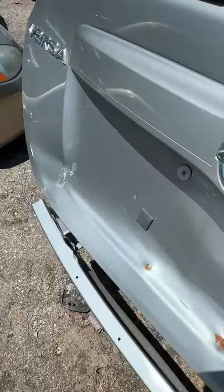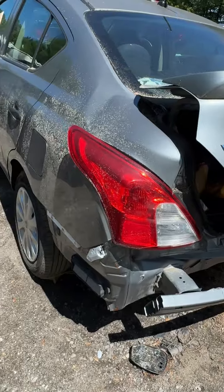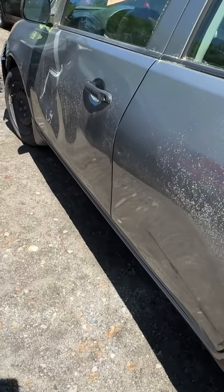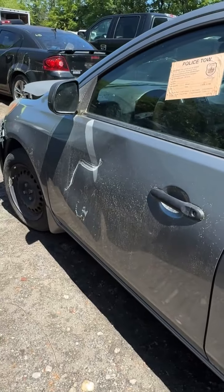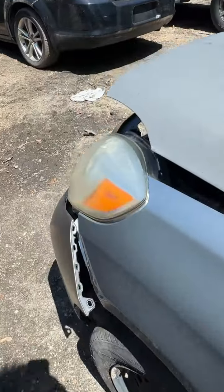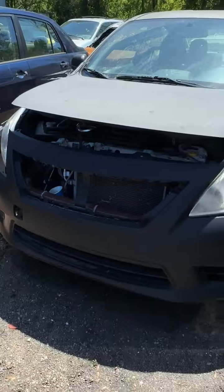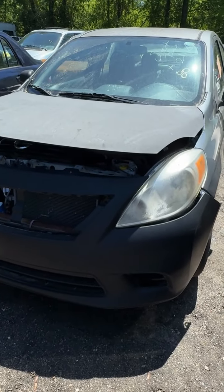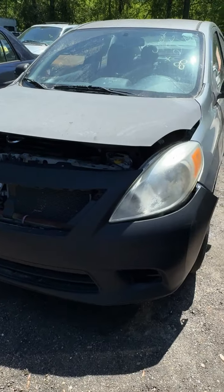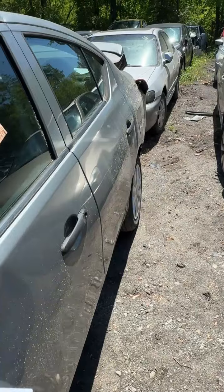Let's go around and look at the driver's side on it. And looking up the driver's side, it has some scratches and scuffs and dents and dings as we come down here. Another police towed vehicle. Back up to the front, and that is a look at lot number 80, your 2014 Nissan Versa.